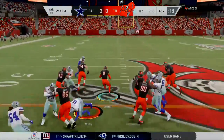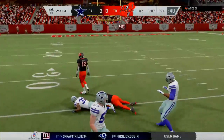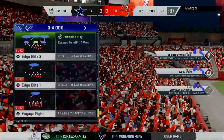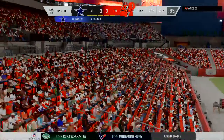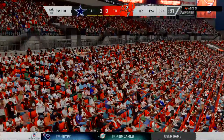On 2nd down now, it's Jones. And he's going to get this down to the 35-yard line. 23 yards the pickup there. You were telling me this yesterday. This is exactly what they want to do on the opening drive, establish the ground game.